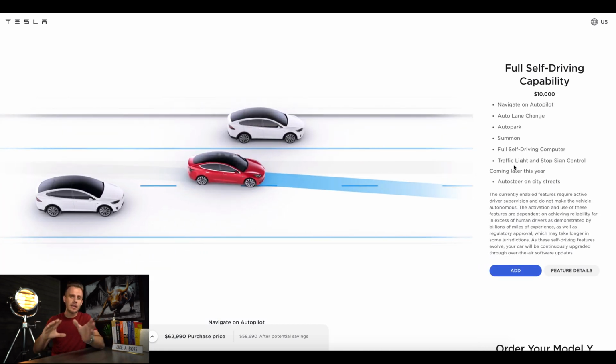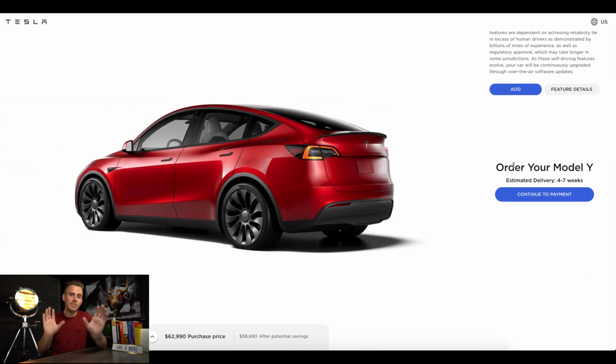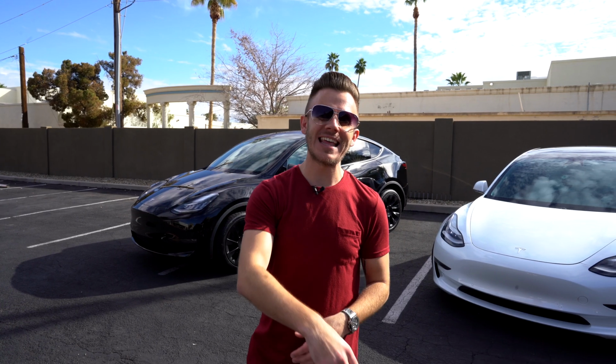And again, you're looking at the same cost with the full self-driving capability, and that basically sums up the pricing differences between the Model 3 and the Model Y. Let's go ahead and jump back into the rest of the video. So now that we got that out of the way, let's just go ahead and check out the interior of both of the cars.